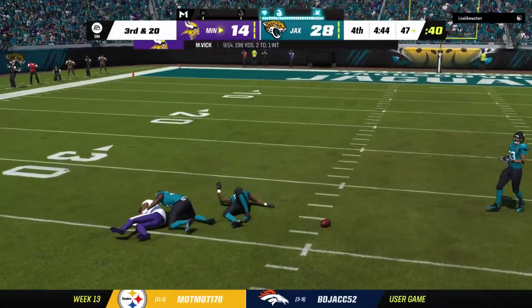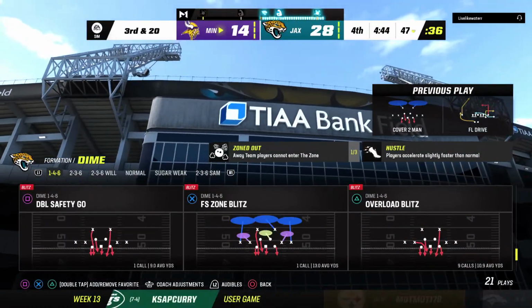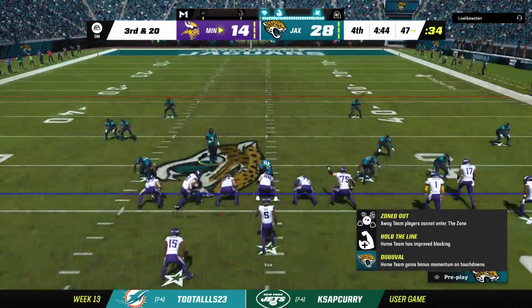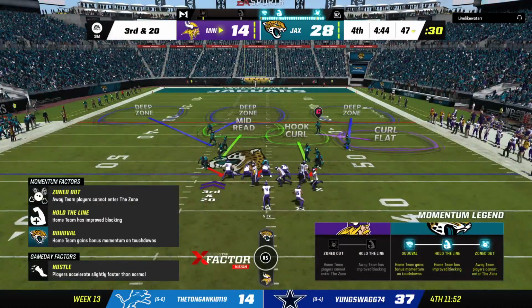They try to throw on second down, but this one is incomplete. And he's certainly not a guy that drops that football very often. Indeed, because that's a bit of a surprise. I know he's in the middle of some traffic and people, bodies all around him, but he usually has the focus to haul that one in.